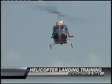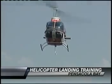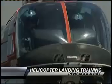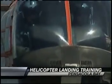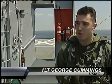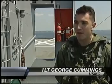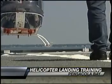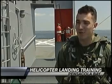Marine First Lieutenant George Cummings is about to make his first ever landing on a U.S. Navy ship. Very exciting. It's the first chance to do something very practical like that. You're thinking about closure rate and descent rate. You're working with your pilot command to try to get it into a safe landing. What makes this different from setting down on land is that the boat is moving. There is some excitement that is definitely coursing through my veins.